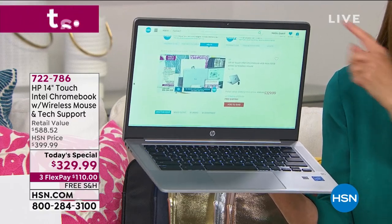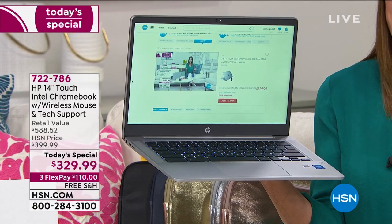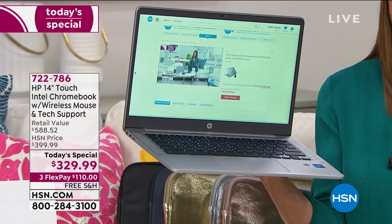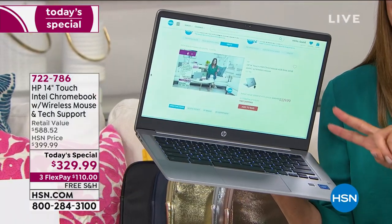However, if you think about how often you use this compared to other items that we will easily spend $300 on, I've spent that on an outfit. Full confession of a home shopping host. I've spent $300 on an outfit that I've worn once, Aaron, that maybe I'm hoping to wear twice. And I'd be thrilled if I got three outfits out of that. Three opportunities to wear that outfit.